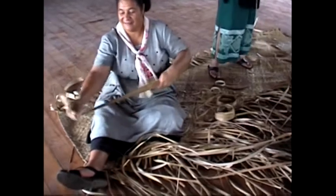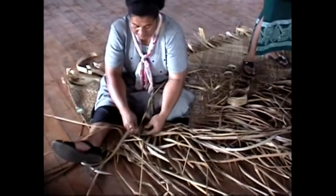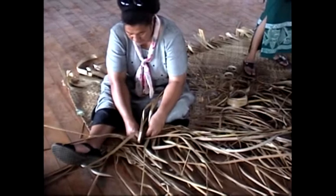In the mansion after we do a lot of things. Then we do the decoration of the house.